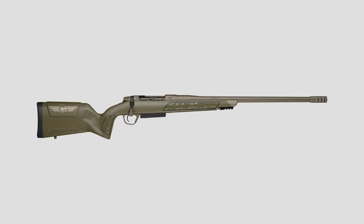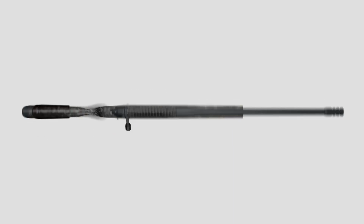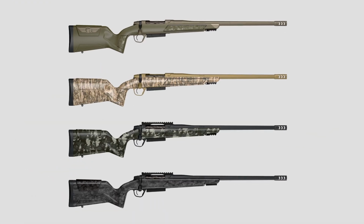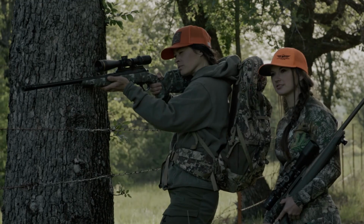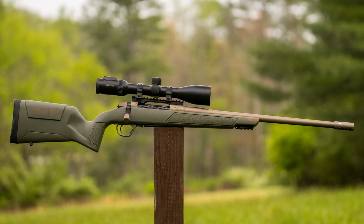When you think about a rifle under $1,000, most folks expect compromise. Maybe the stock feels like it was carved out of a 2x4. Maybe the trigger breaks like a rusty stapler. Maybe accuracy is good enough for deer at 100 yards and not much else. I've owned rifles like that, and trust me, you don't feel proud pulling them out of the case.